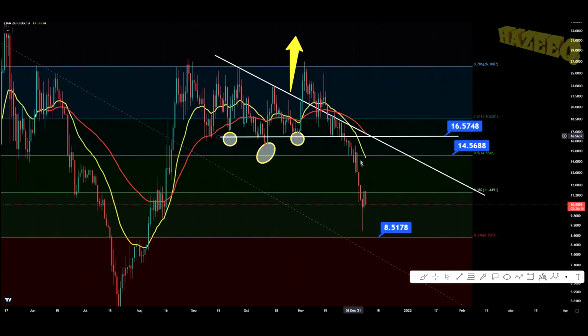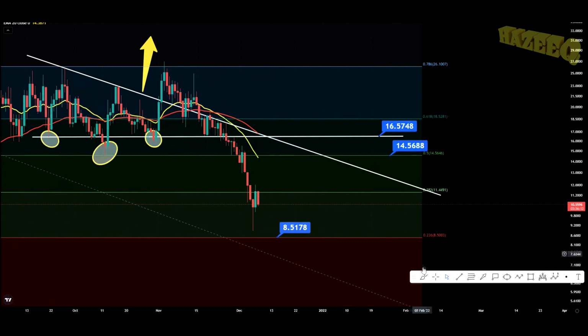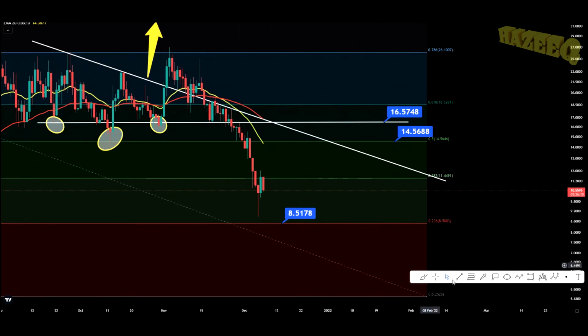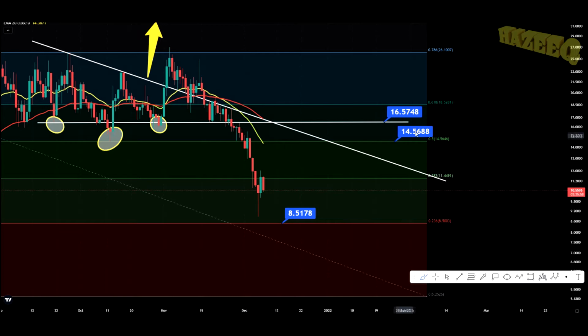We are very overextended from the 20 EMA on the daily chart, and we potentially can come back up and hit our head on it and get rejected further down, because that's what happens in a downtrend. You keep coming up and you keep getting rejected from the 20 EMA or the 55 EMA. So yeah, the $14.56 is going to be your next resistance level that you should break before flipping bullish.